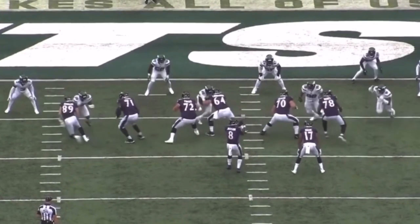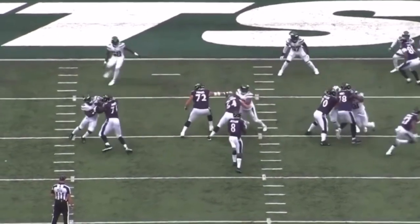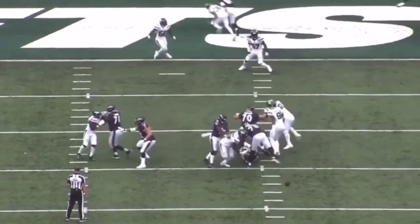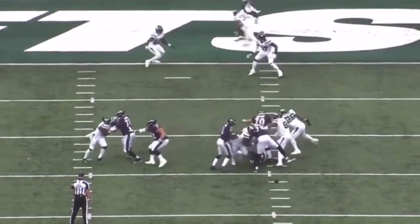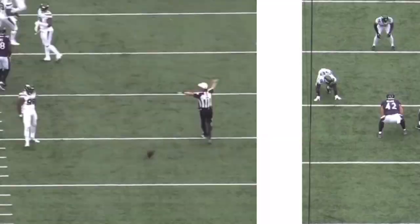What I want to emphasize here, look how he threatens the right-hand shoulder of Linderbaum. He gets him leaning the opposite way. Linderbaum's worried. Look at the pull, just violence at the point of attack, and then breaks up the pass as well. It doesn't get any better. It doesn't get any bigger. Huge play, red zone, 3rd down. Quinnen Williams comes to the party again.